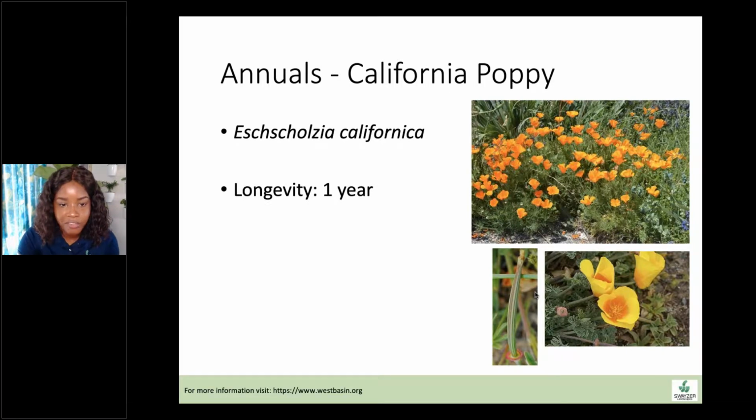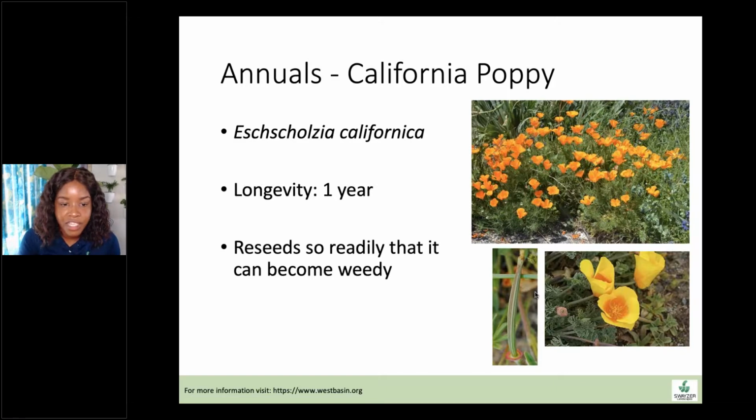So Schlogia californica, that's also our state flower. Since they're annuals, the longevity is going to be 1 year, obviously. But if you have them in your garden, they are going to reseed very easily. So basically, right now, they should be growing out from the seeds that were in the soil. And after the flowering is all done, you'll have this seed pod, and then it'll break open and drop the seeds in the soil, and so the seeds will be there for the next season.